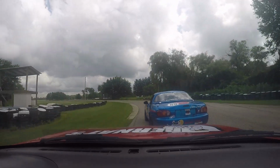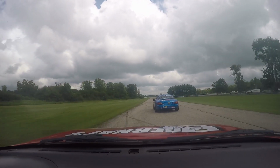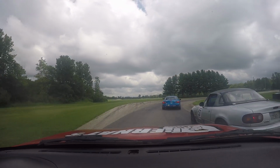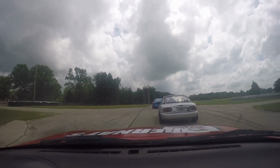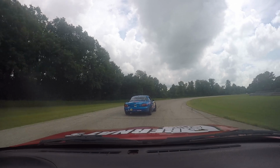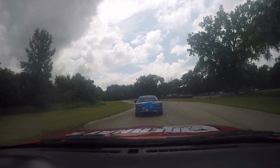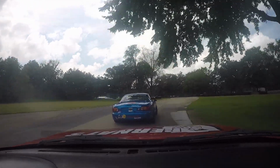Nope, not enough. Not alongside him enough to make that work. And then behind us, Jason must have been watching that whole thing unfold and took the faster line because I was held up on the left side of the track. He got a good run out of that turn 5 to pass me. And I think he passed Steven also, and then just ran away from us both.